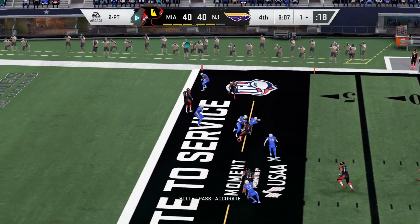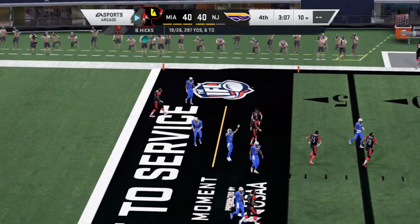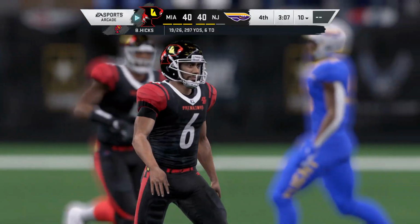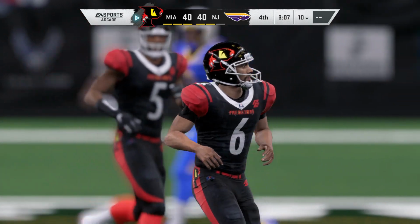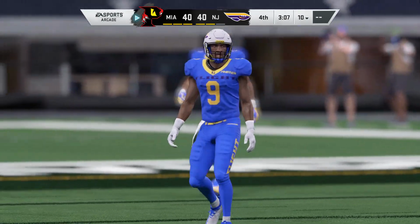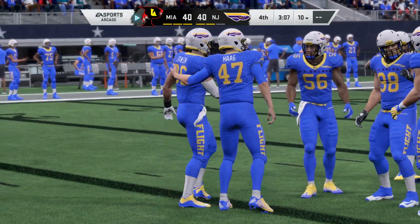Operating from the gun, Hicks. And no, they don't get it. Incomplete. And now they really have to be second-guessing themselves. Could have had the lead here in the 4th. Instead, we stay tied.